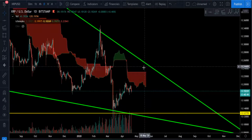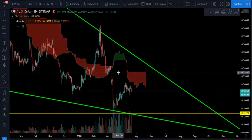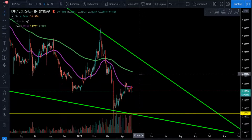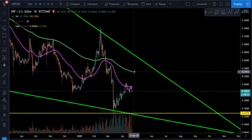We need to break out this resistance. This is our target, people. The falling resistance. Obviously, we need to cross the cloud. And the EMA, let's have a look on the EMA. We got rejected of the 50 EMA already. We need to cross that. And we will probably get rejected once we test the 200 EMA, the daily, of course.